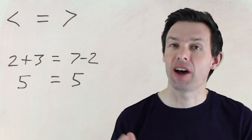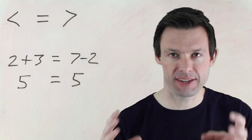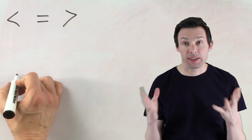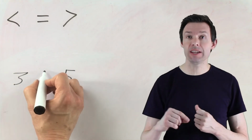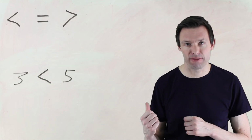So you would use an equal sign to show that they are the same. So whenever you use an equal sign, it's not because you're writing an answer. It's because you're showing that both sides are the same. One side is equal to the other side. But sometimes the sides aren't equal. Look at these numbers, for instance. You've got 3 and 5. 3 is less than 5, so you wouldn't use an equal sign. You would use a less than sign. 3 is less than 5.